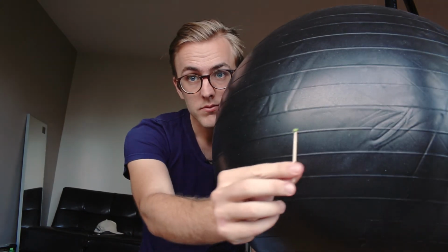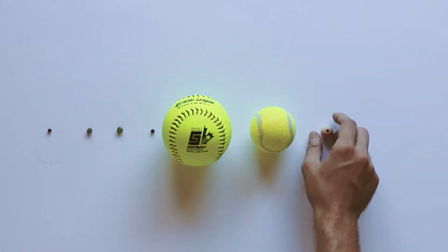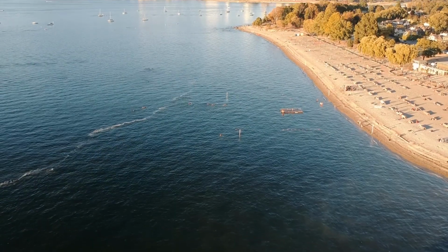Our sun dwarfs our planet in every sense of the word, having a diameter 109 times larger than Earth's. On our scale, the sun is the size of an exercise ball. So here's how the rest of our solar system lines up on our scale. Mercury, Venus, Mars, Jupiter, Saturn, Uranus, Neptune, and of course, Pluto. On this sort of scale, we might have some luck fitting our solar system onto something the size of, say, a Vancouver suburb?